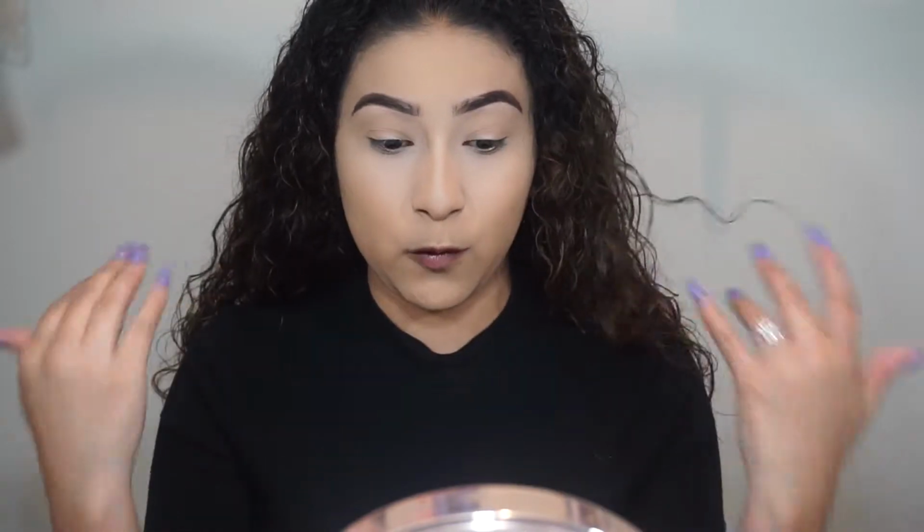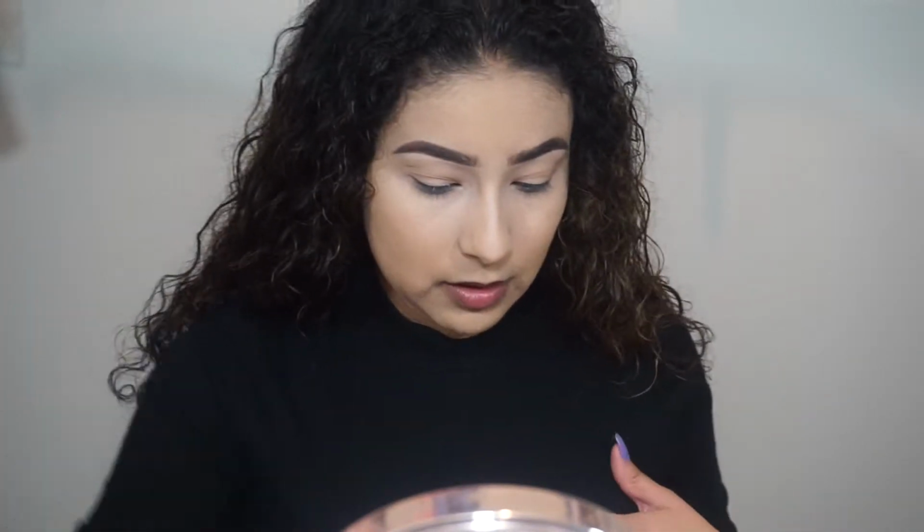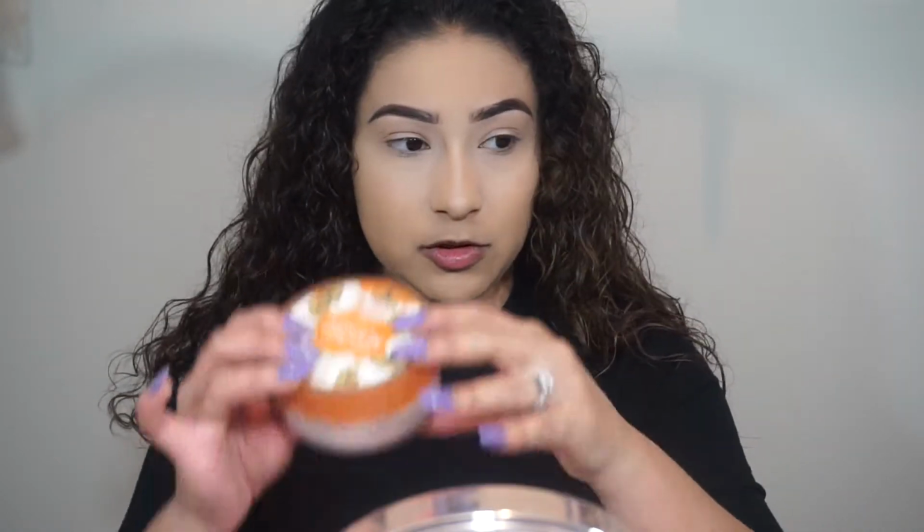I did give the option for setting powder, but I didn't really specify for the under eye and the full face. But since I don't want to cheat you guys, let me give you the options that I did. The first one was the Kat Von D translucent powder. The second one was the Airspun, and the third one, it wasn't really a loose powder, but it was the LA Girl HD powder, which looks like this. So, majority vote again by 67%. It was the Airspun, which looks like this. I'm pretty sure you guys have all seen this one. And this one is in the shade Honey Beige.